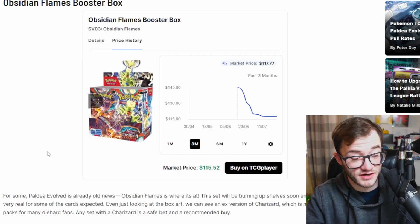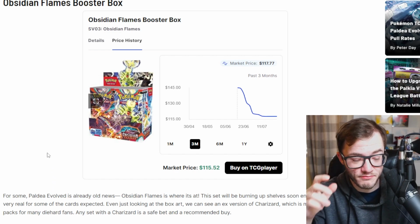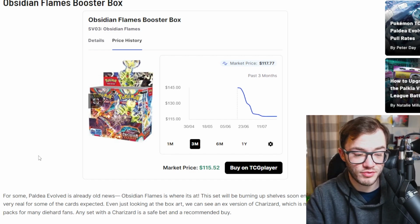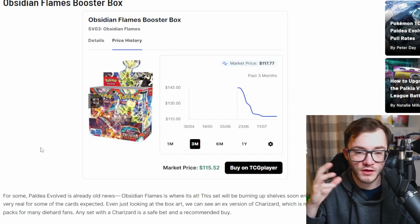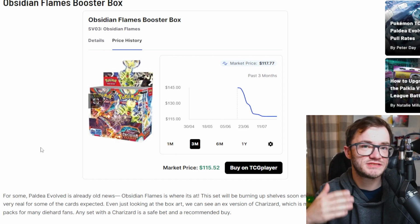And since for some, Paldea Evolved is already old news. I mean, to be fair, it was pretty much old news for a lot of people maybe like 2 weeks after the release of the set, which is pretty crazy. But I do feel like Obsidian Flames could do well, but we'll have to wait and see. We'll be doing an upcoming video going more deep into it, mainly because the whole set list isn't out yet. So once we get the set list, we can talk about some more.